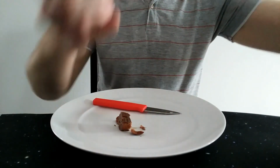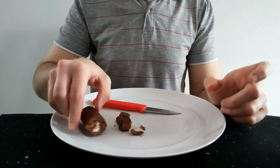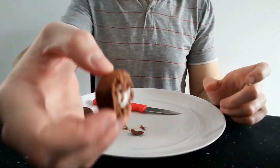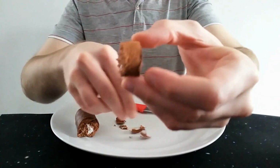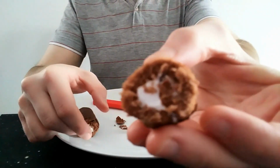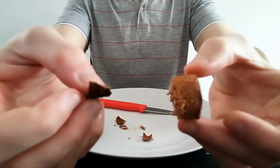But there we go. That's pretty much like a normal mini roll really, this one. Nothing too exceptional there. Still looks nice though. You can see here the chocolate's fallen away, but you can see the sponge. Nice looking sponge. There we go, quite a thin chocolate, but nice all the same.